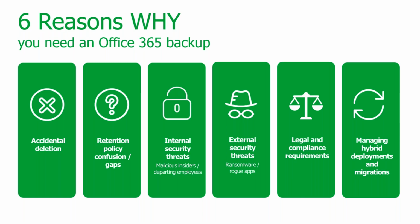And the final one is slightly different than the rest, but we know that managing hybrid can be complex. I would venture to say that some people on this call today may have a combination of on-prem Exchange and Office 365, and I think it can be easy to overlook the complexity there. And really, it's all about having that streamlined backup policy, right? That streamlined capability to make sure that your data is completely protected.